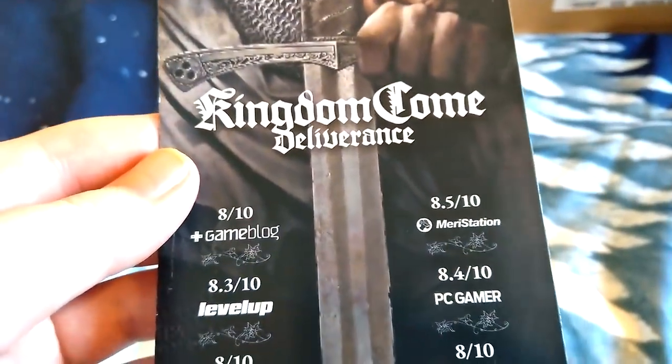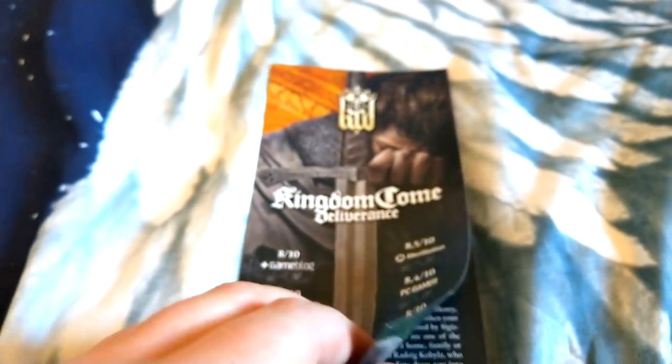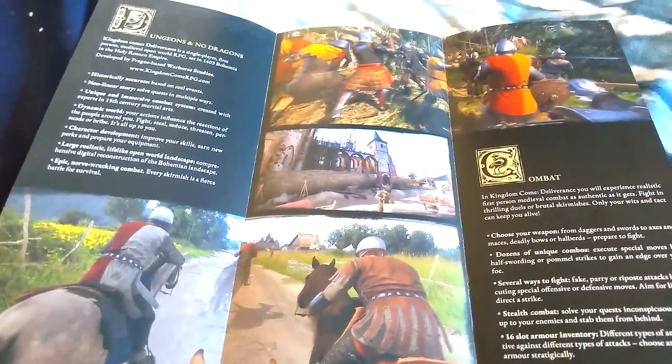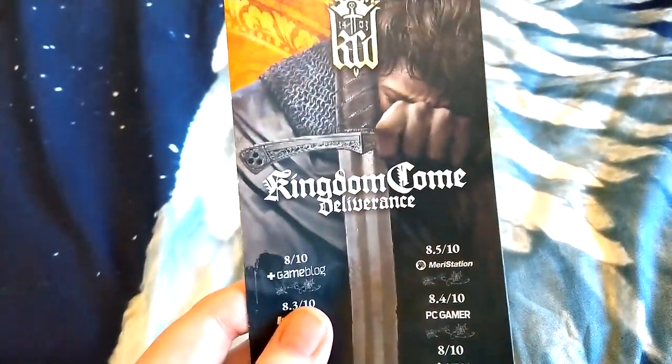This appears to be a pamphlet telling me that a game called Kingdom Come Deliverance has been released. Hey guys, I know, I've been doing videos on it for quite a while now. Inside, it gives you a little bit of history of the game and some of the features. Dungeons and no dragons. I feel like this was given out as promotional stuff when the game was released, but it's still cool to have this because it's a piece of merchandise and that is always awesome.